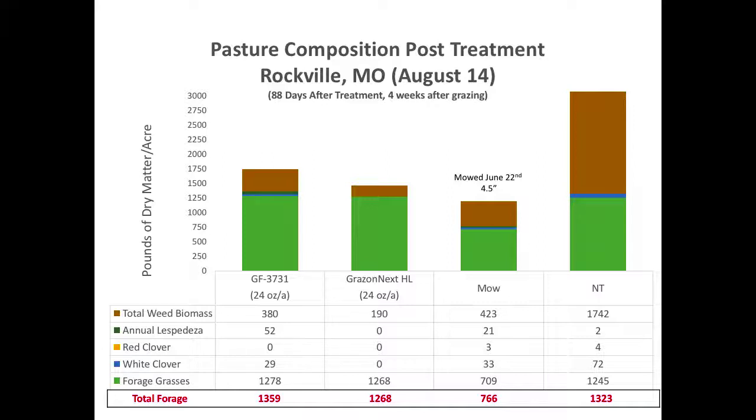So this is 88 days after application. You can see the white clover component's a little smaller than here. There was a lot of variability across these trials, so sometimes it's hard to get a good value, but look at it compared to just mowing it all off. And then the no treatment. We had 72 pounds of clover.